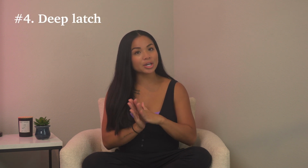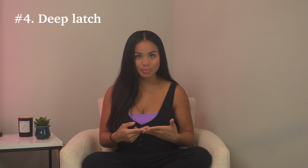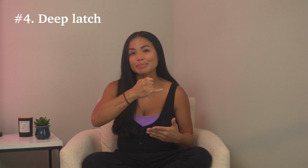And last but not least, make sure baby has a nice deep latch. If you hear clicking and no audible swallows while baby is nursing, they're not latched deep enough. If you have pain, it's likely not an effective latch. So break the suction and reposition. You can break the suction by slipping a clean finger in the corner of your baby's mouth between the gums and turn your finger a quarter turn to break the seal.